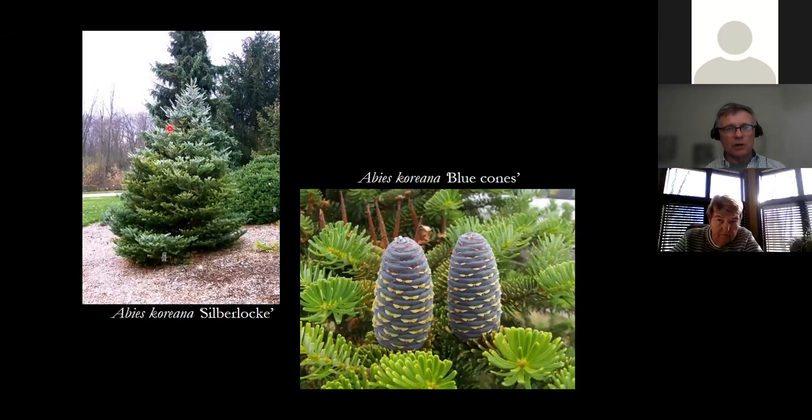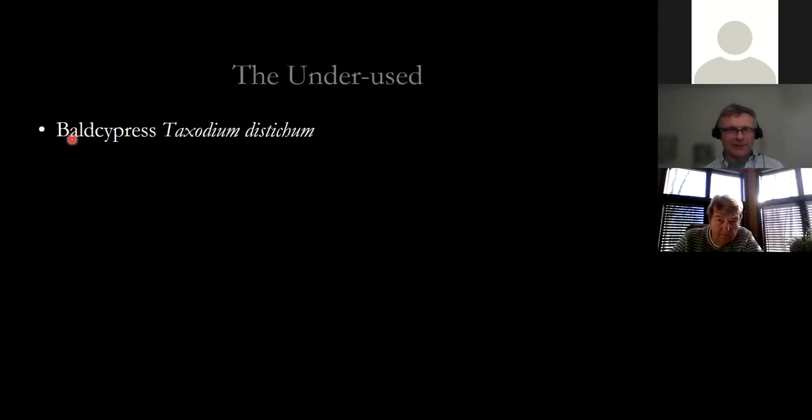This is another one called Silverlock. And hopefully you can pick that up. It has what we call recurve needles. So the needles kind of turn back upwards, and then they have these white or silvery bands of stomata underneath, and you get that Silverlock, I guess it's silver hair, is that right in German? Anyway, you get the silver out of it anyway, so there you go.